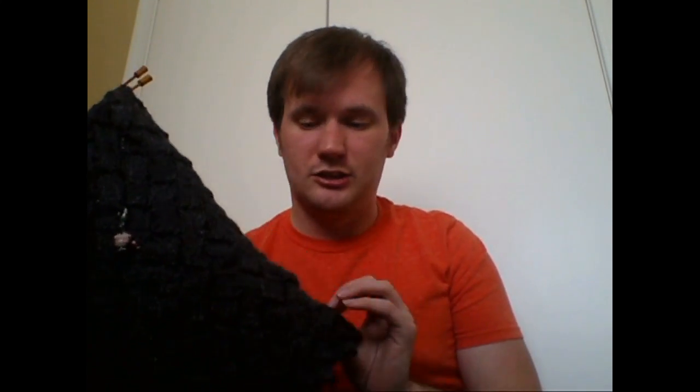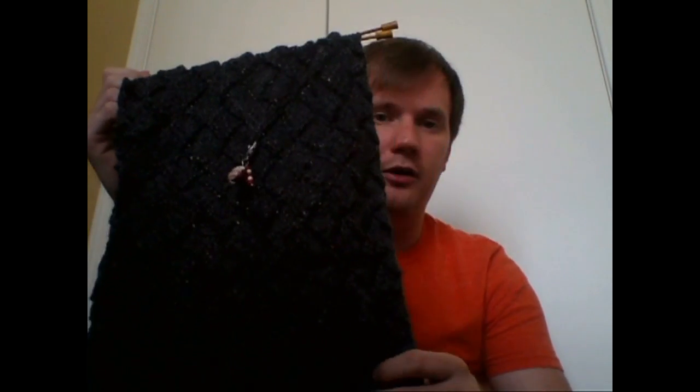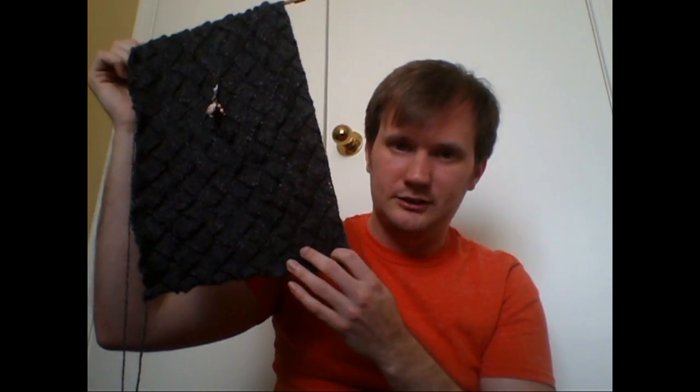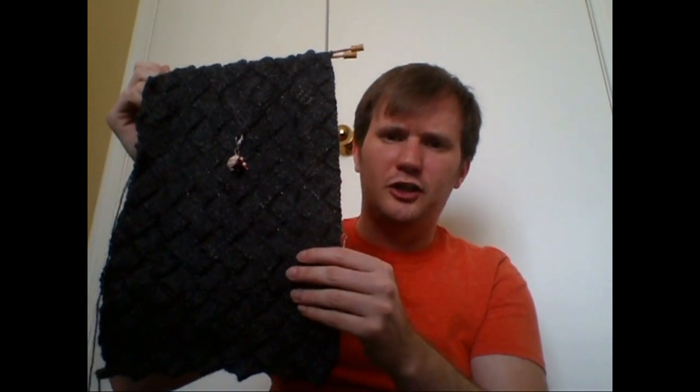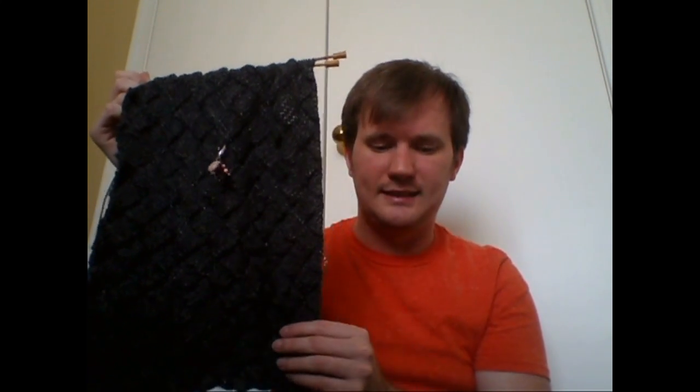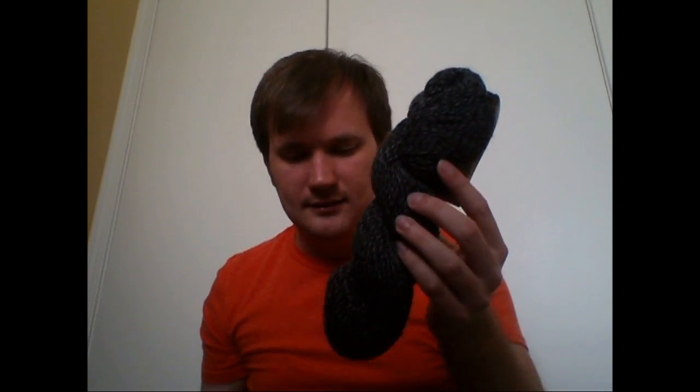This is the first time I've ever done entrelac, so it was a new technique to me when I started. And it's not exactly the fastest thing to knit, but it's not hard. Once you get the concept, it's really not that hard. And I came in here hoping you could get better colors. That looks about right. It's like a dark charcoaly gray and a little bit of lighter gray kind of mixed in with it.